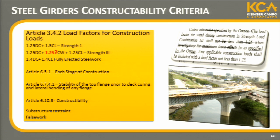But if you notice in the Strength 3, I have the load factor highlighted because that's what it is pre-2016. Now in the 2016 interims, AASHTO did not define what the load factor is. They're leaving it up to the owner. And this is the new wording in 3.4.2, that it has to be specified by the owner.